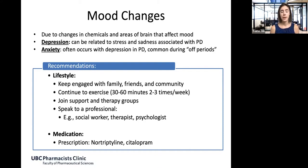Now, some lifestyle recommendations to address this are really staying engaged with family, friends, and your community. Again, exercising, it's good for your body, it's good for your mind, it's good for your brain. And then joining support and therapy groups and speaking to a professional. So reaching out to people like social workers, therapists, psychologists, they can really use different therapy approaches like talk therapy or cognitive behavioral therapy to help address mood changes.